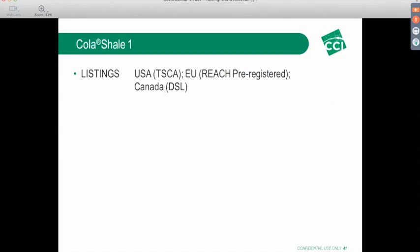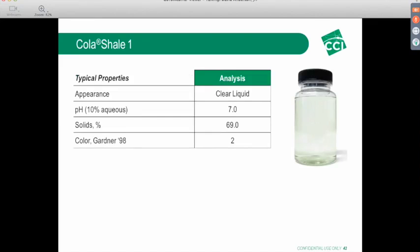Everything so far has been personal care. This is certainly a more industrial type product. It's used, as David said, in oil field applications. It is a proprietary chemical, so we're not going to tell you what the INCI name is or anything like that, but it is listed in Canada, U.S., and Europe. Very light colored product. We make it at about 70% solids and right around neutral pH.